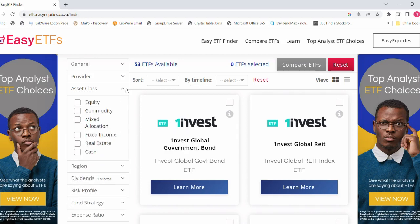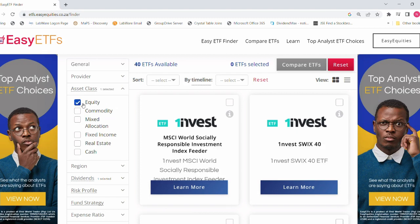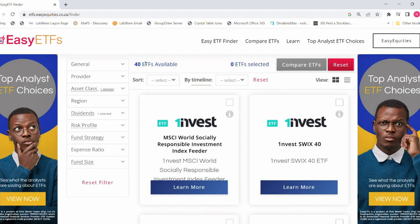Another thing to select is the asset class. So these are the different types of ETFs to choose from. Do you want equity ETFs? Equities means shares. Commodity ETFs? Well, commodity ETFs do not pay dividends. So even if you select that, you're going to get zero available. You've got mixed allocation ETFs. What is that? Mixed allocation ETFs are ETFs that have got shares, they've got cash, they've got bonds. So it's a mixture in one product. And then there's fixed income and real estate and cash. Personally, because I am a long-term investor, I like equity ETFs because equities grow the best over long periods of time. So when you select that, you will have 40 available ETFs.